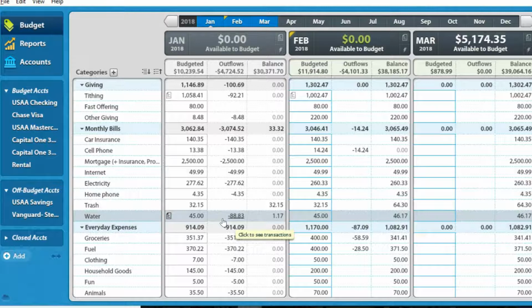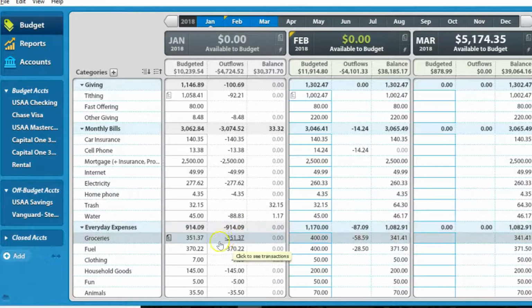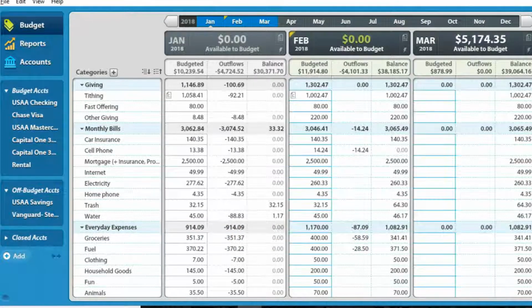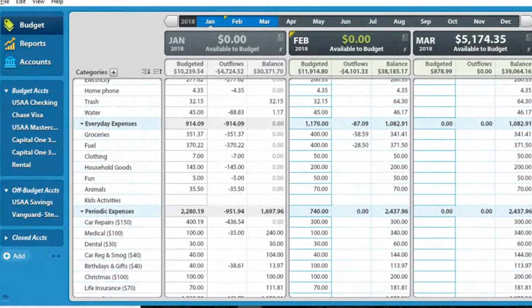So I put $45 in a month, and then this month it happened to be a little bit less, so there's a little bit left over, but I just left that in there because I'm sure maybe in the summer months it'll be a little higher, so we'll just let that float. This is where it gets a little more interesting down in expenses that are different every month.